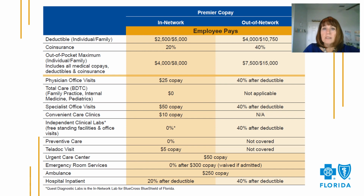The Premier Plan is designed to be a copay plan. The Premier Plan offers the same deductible, coinsurance percentage, and out-of-pocket maximums as the Preferred Plan. However, office visits, for example, would be covered by paying a copay rather than coinsurance. Primary care office visits under this plan are covered with a $25 copay.